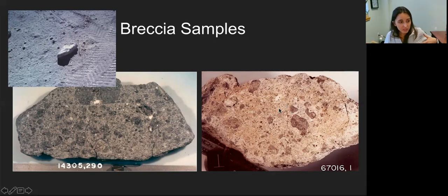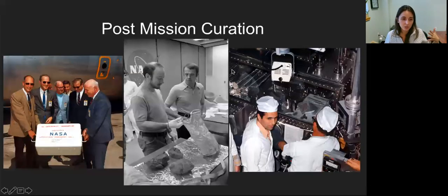So they pick up all these samples, right? These 842 pounds of samples, they bring them back, and then what happens, right? Well, they come back in these very fancy cases, right? We go into the lab, we break them open. This is Edgar Mitchell from Apollo 14. He's showing off some of the rocks that were collected on the surface, okay? And then, you know, we curate them, right? Like a curator at a museum, we curate the samples, okay?